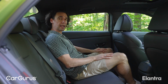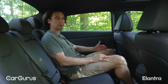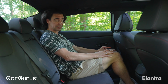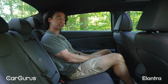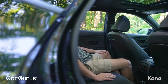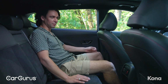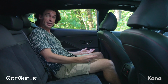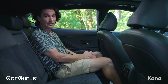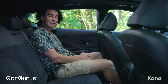The legroom in the back of the Elantra is basically the same as the Kona. There's slightly less headroom, but otherwise this is very comfortable. But there's no rear air vents. The Kona has them. Still has 2 USB-C ports, and there's rear side airbags, which the Kona does not have. There's an inch more headroom in the back of the Kona, just slightly more legroom. It feels the same here, but what feels better is the air coming at my face because the air vents are included on the Kona and they're not on the Elantra. You don't get rear side airbags, but you do get better seat upholstery.